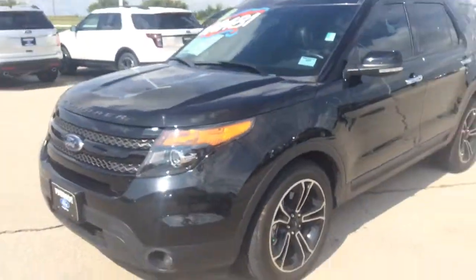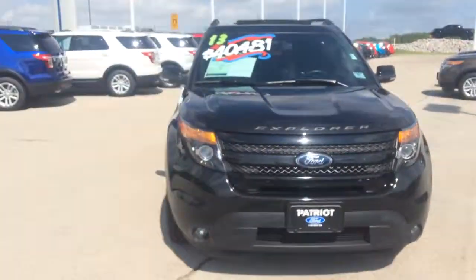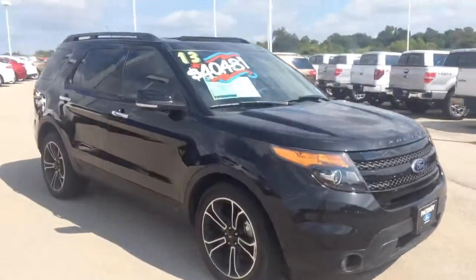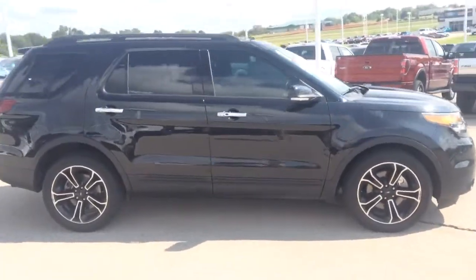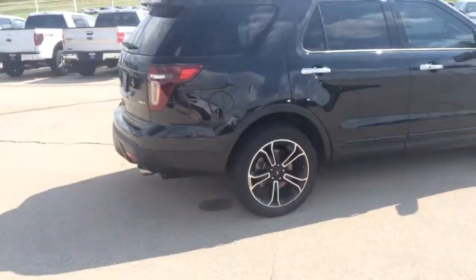One last walk around here so you can see how beautiful this thing is. With the metallic black, it really shines in the sunlight. Hopefully that's focused in. Definitely a sporty look. So anyway, definitely worth your time to come check this thing out.